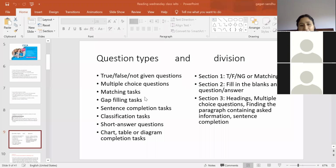Matching task and classification task, they both need to be done in the same manner. Gap filling activity, that we call fill-ups. Sometimes there are gaps with the words given.